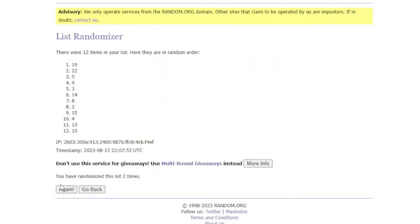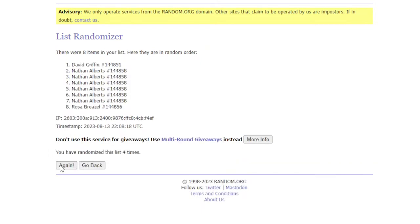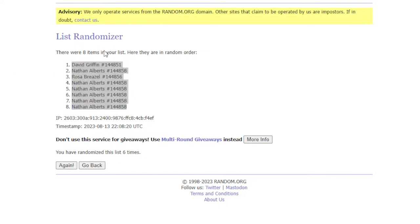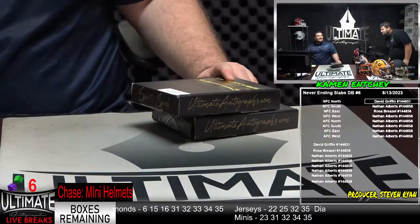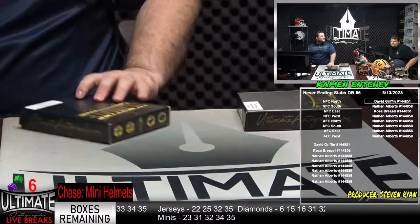All right, 6 times on the way. Let's do 9 and 14 in the slabs here. 9 going off, and 14 as well. So David, Rosa, and Nathan. So 5 and 6. All right, so I'm going to read off the ones that Nathan doesn't have. That's the NFC North, which is David, and the NFC East, which is Rosa. Pretty popular divisions, which, by the way, NFC East is Hurts and Dak, and NFC North is Hutch. So he could get himself sniped here, Steven, right? Oh, man.